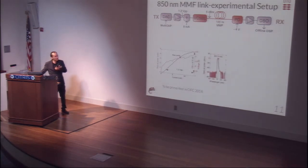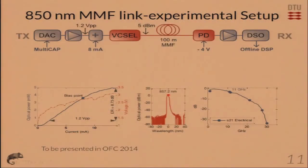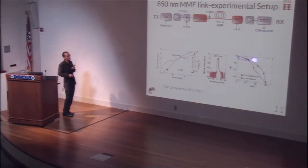Then this is a spectrum, as you can see, and then we see here some measurements on the end-to-end frequency response of the whole link. And what we try to look at here is that it has a roll-off, but also you see that at 3 dB we are not using more than around 12 gigahertz.